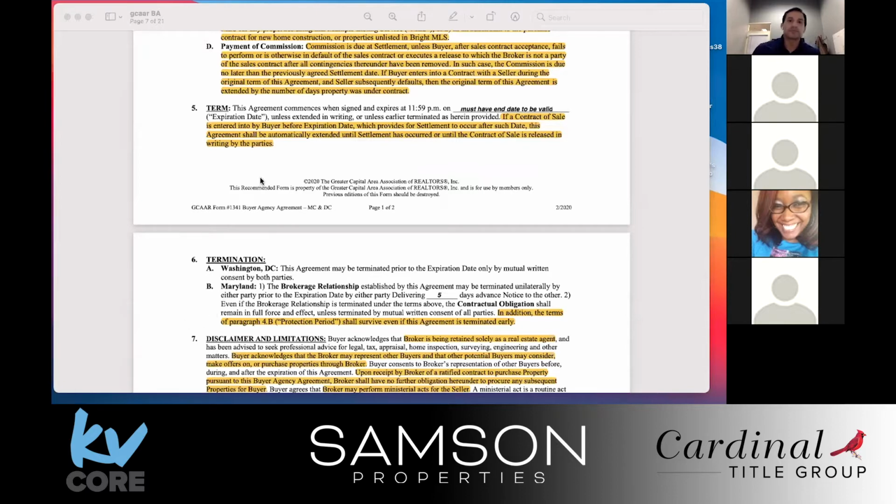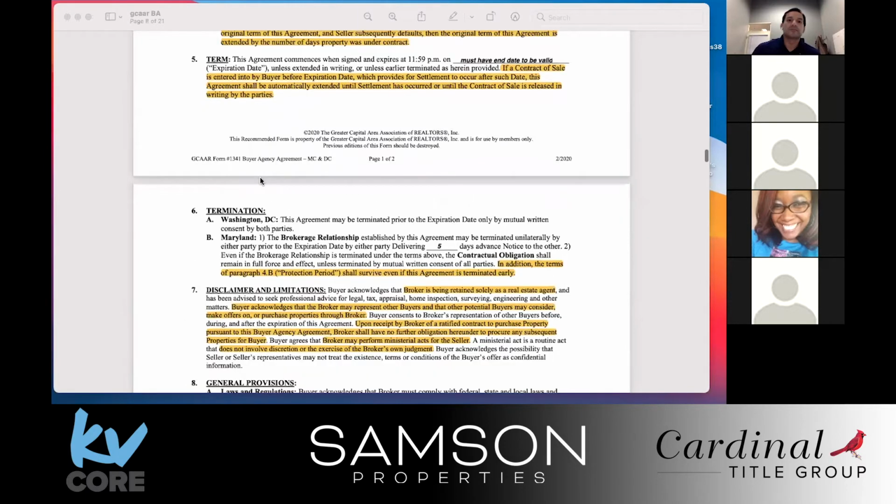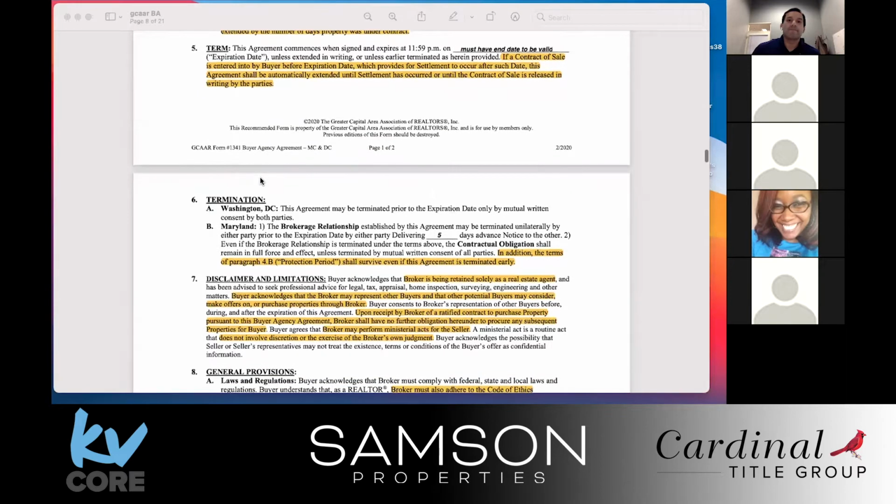This is a buyer agreement in DC and Maryland in general? Anywhere. Like if it's a contractual obligation, it is a contract between the broker, the agent, and the client.